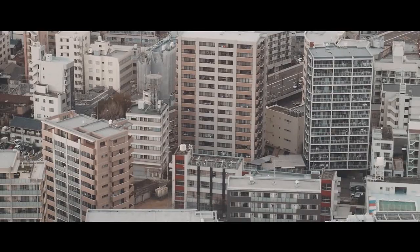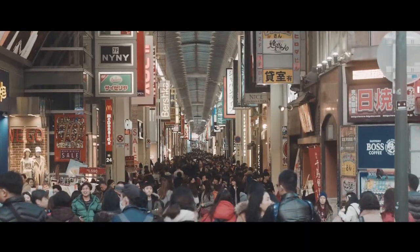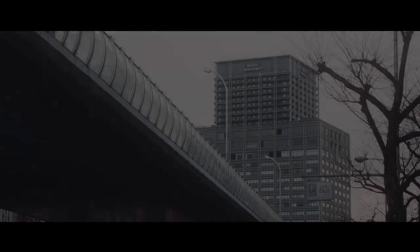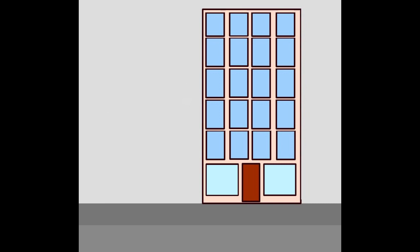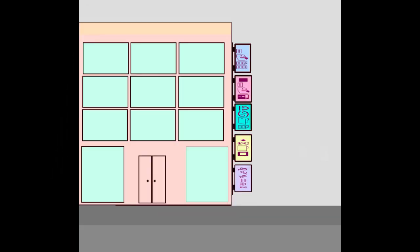Now, this is something you need to understand. To make use of every conceivable space, the Japanese utilize an entire building for numerous purposes, and that is exactly how Dotonbori is designed. Once again, forgive my crude artistry, okay, but this should do the job for this example. Let's pretend that this is a typical building downtown in the United States. You'll usually have something called an anchor tenant on the ground floor. Perhaps a restaurant, a car dealership, a bank, a clothing store. Then, after the first floor, they lease spaces for attorneys, CPAs, maybe doctors, insurance companies. You get the idea. In Japan, things tend to be different.